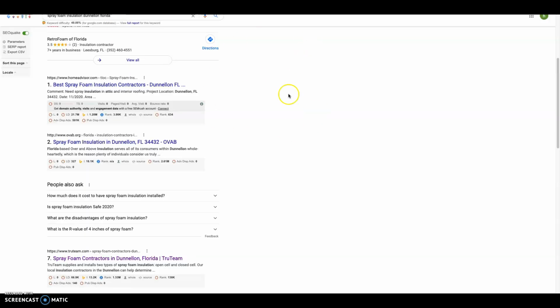Now, not all backlinks are created equal, right? You cannot go get a backlink from a pizza shop and link it to your spray foam insulation business, because Google will realize that those are not relevant and they'll deduct points from you. So make sure you're finding relevant links out there.